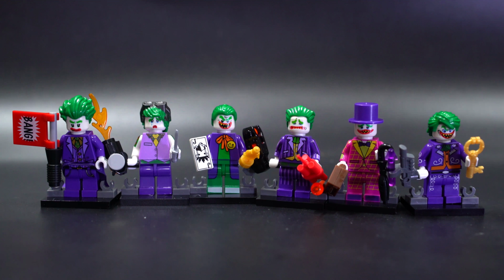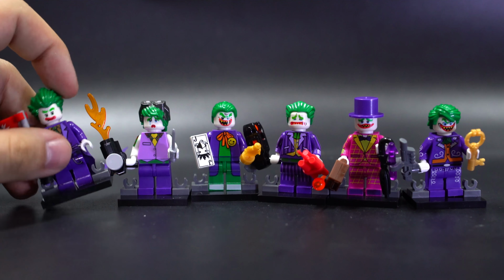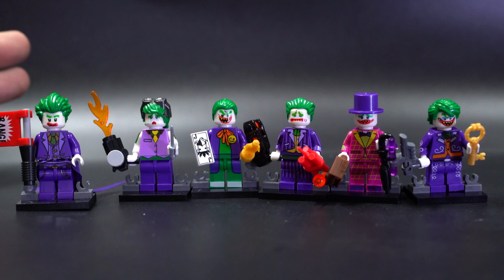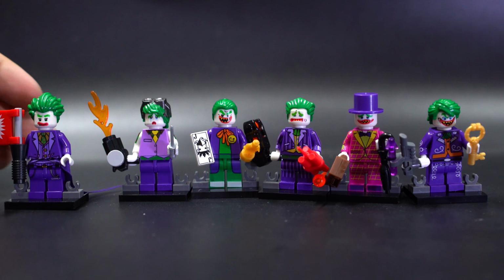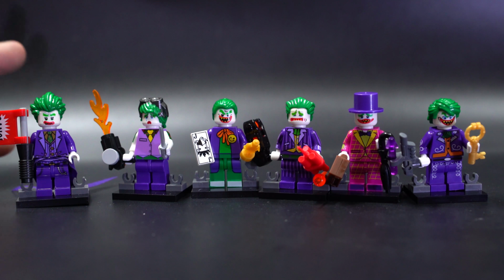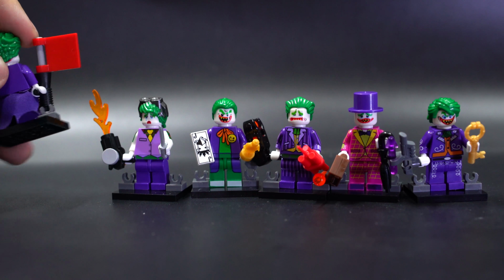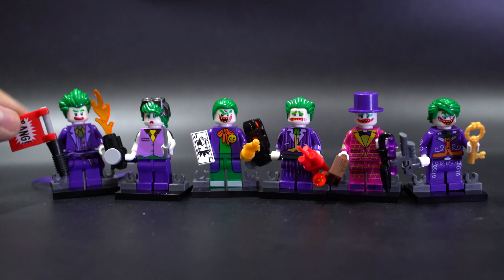So, looking at these figures, they all come with a minifigure stand, and these two little pieces there for holding something, I suppose. If you don't want the figure to hold the accessory, you just plug them in, kinda. Some of them, at least, anyway. So the first one here is the Batman movie Joker, the Lego Batman movie version of Joker. He has this cape bit there, and he's got a bang gun, so that's his accessories.